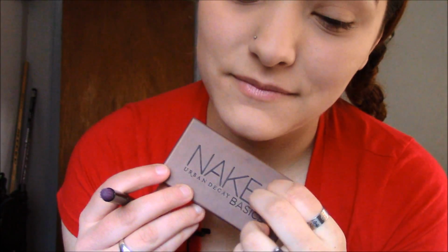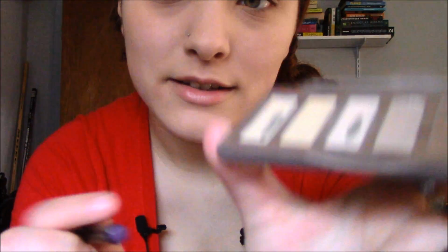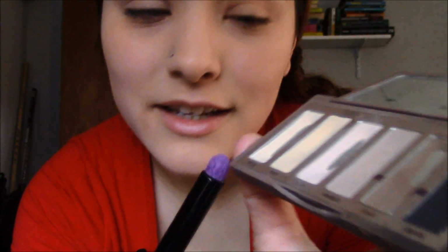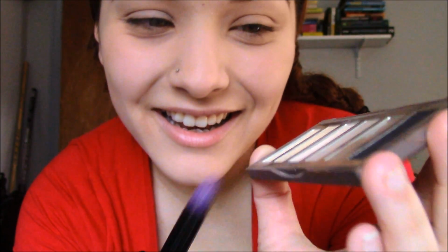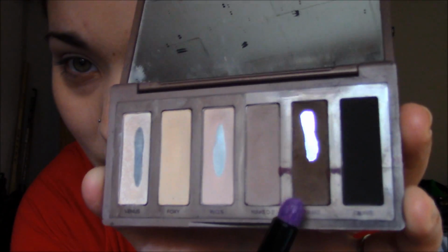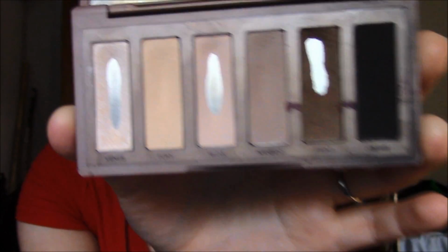So today I'm using Naked Basics by Urban Decay. This is a very cute little palette. It has, I believe, 6 colors. Let's see. So the first color is Venus, Foxy, WOS, Naked 2, Faint, to Crave. That right there is lipstick, and that's some mascara marks. But you can tell I get good use of this palette.